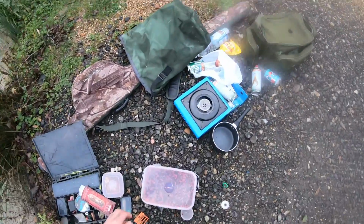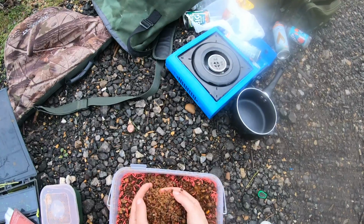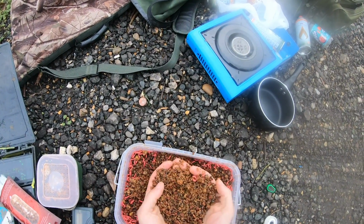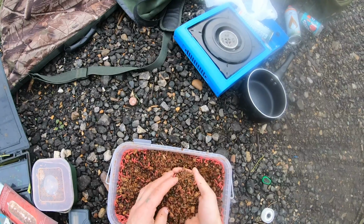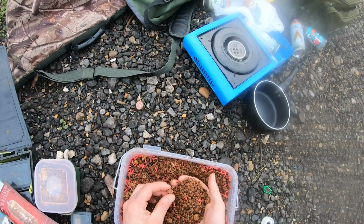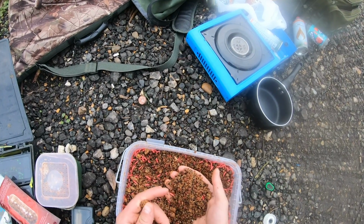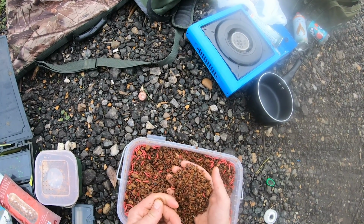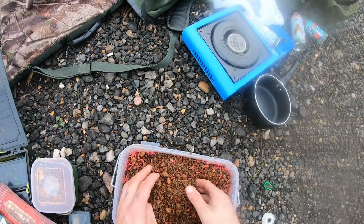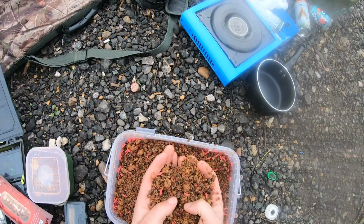Should I just show you what mix I'm using? It's very bitty. It's got lots of sticky krill powder in it, maggots, 6mm krill pellets. I've had this made up for probably about 2 months now, and I stopped carp fishing, so never got to use it. Some maize, hemp, literally just lots and lots of bitty stuff.